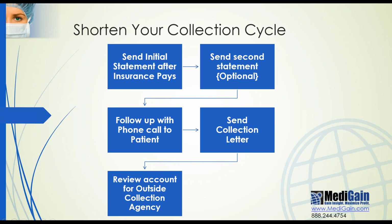Oftentimes, I'll send a second or a third statement, again, depending on what your practice personality and protocol is. You may or may not want to follow up with a patient phone call, depending on the size of the claim, and I always do like to send a dunning letter or a soft collection letter. Once you've gone through that process, sending it to an outside collection agency for review makes a lot of sense.